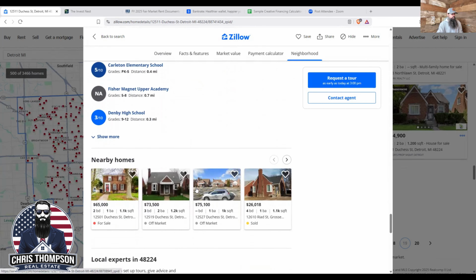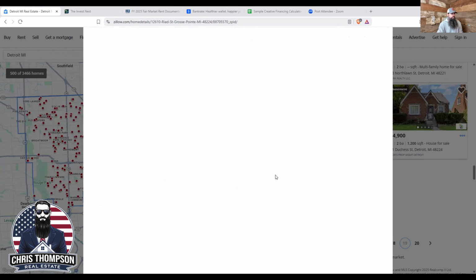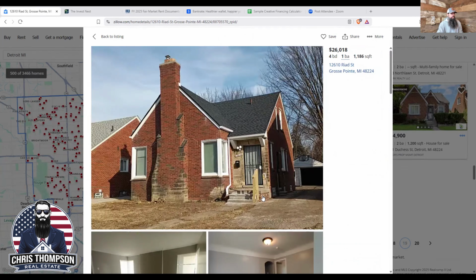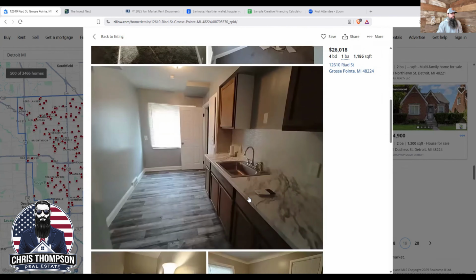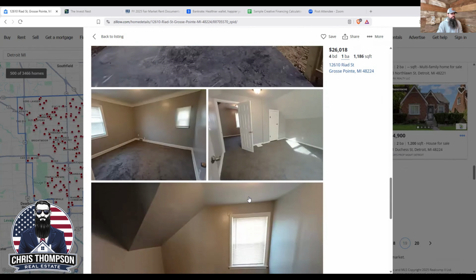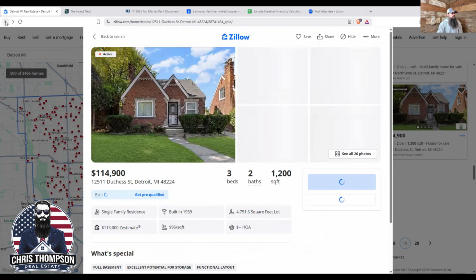All right, so this one sold. When did this sell? If it was soon, then it's relevant. Or if it was recent, it was right. Yeah, no, this just closed. $26,000. What is going on here? This thing doesn't look that bad, but there's a $100,000 price difference. Wow.